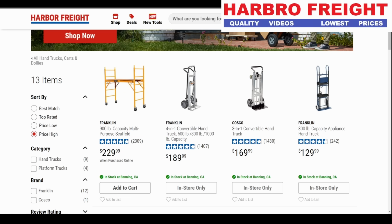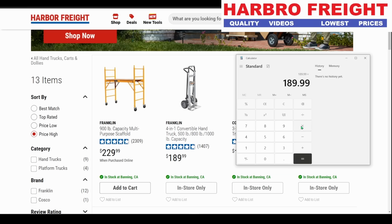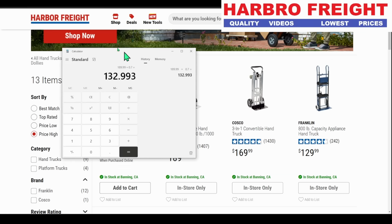And let's just get the calculator out so I'm not messing up any deals here. $189.99 at 30% off. Let's just multiply by 0.7. So you'll get it for $132 for a hand truck.